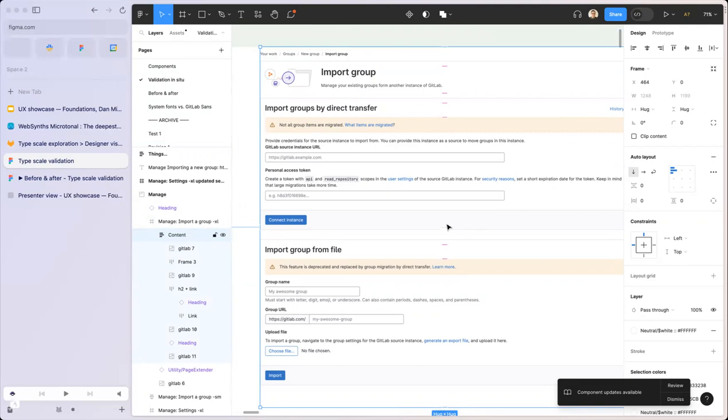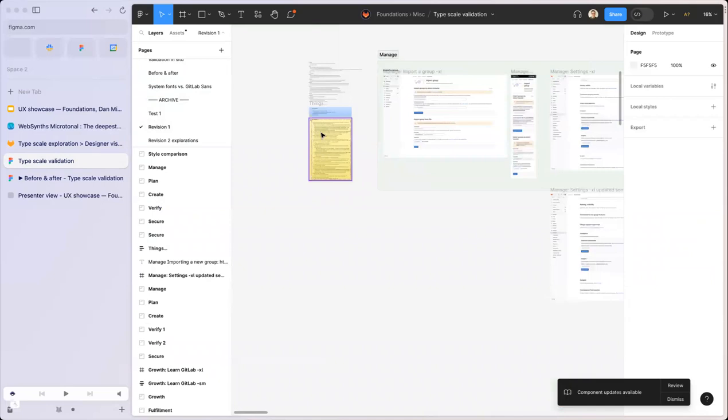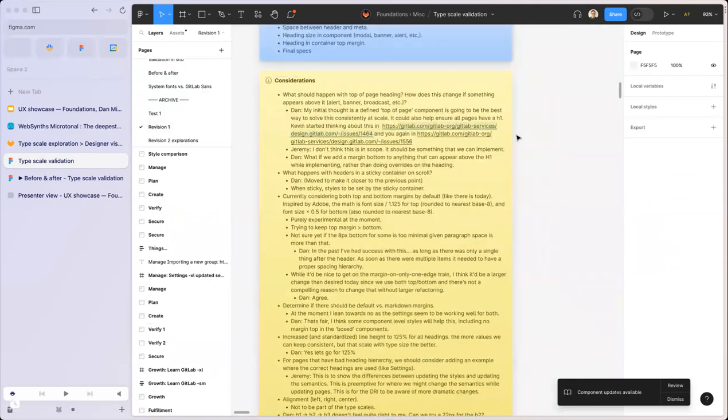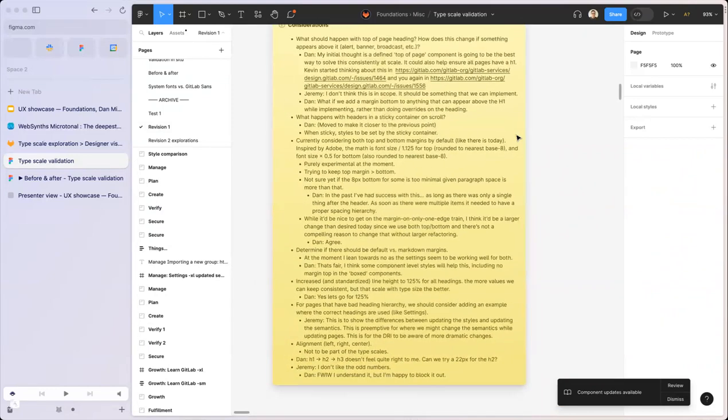When we were reviewing, we did identify some gaps in the guidelines and some things that we didn't quite like about the scale. Some stuff around spacing is missing. There were unanswered questions about sticky headers, tops of pages, what we were going to do when there were no headings, and the relationship between especially H1, H2, and H3 visually didn't look quite right. So we made a bunch of changes and we're feeling super chuffed with ourselves.